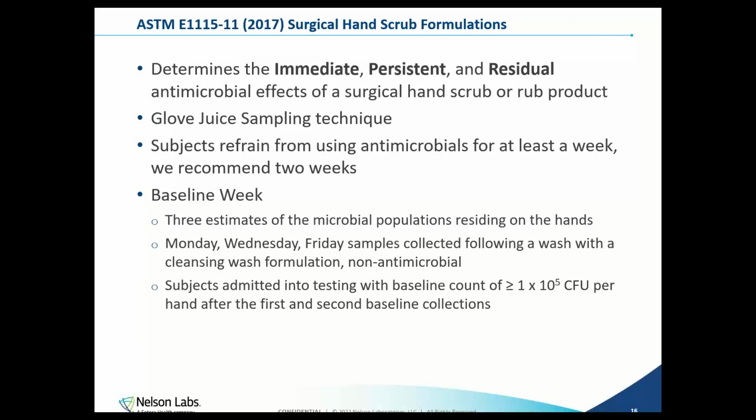I'll go through each and every one of these methods and give you a brief overview of those so you see how they evaluate the immediate, persistent, residual efficacy. E1115 is for surgical hand scrub formulations. This determines the immediate, persistent, residual antimicrobial effects of the surgical hand scrub or rub product. This uses the glove juice sampling procedure.